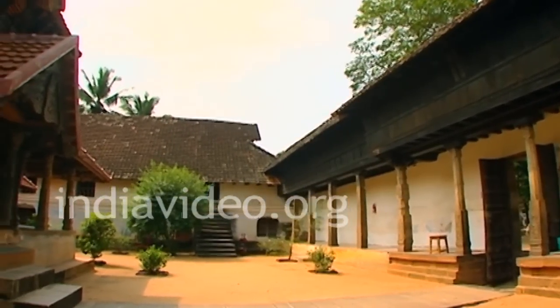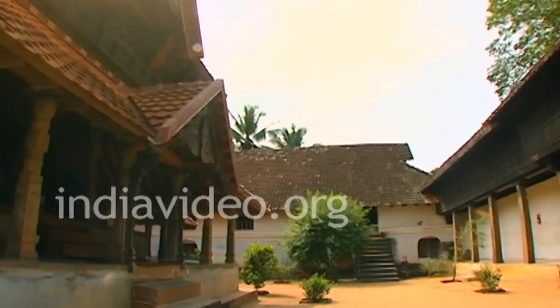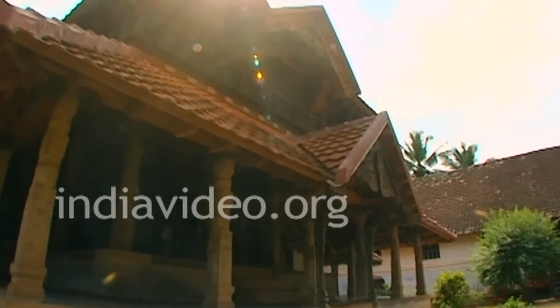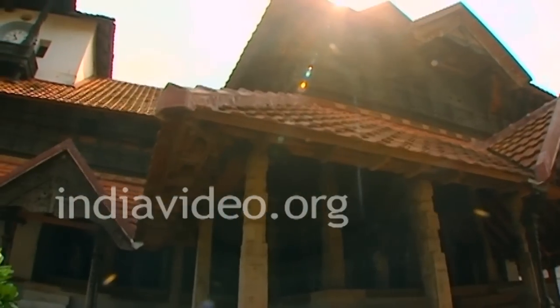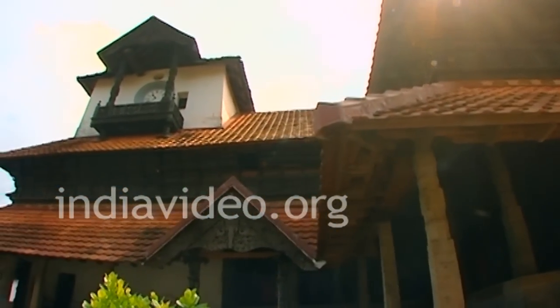A visitor entering through the Padipura, the main gate of the palace, would first come to the Pumukham, the palace structure where guests are welcomed. The Padipura was once an integral part of old Kerala houses. Here at Padmanabhapuram, the huge doors of the Padipura still stand majestically.